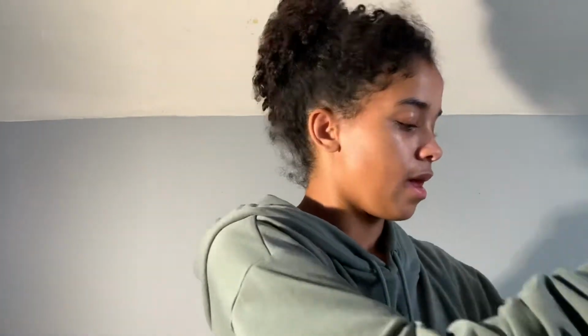Before we get to the foundation, I'm getting a little bit ahead of myself. I'm gonna use some brow gel. This is actually my girlfriend's brow gel. I just kind of cop it from her sometimes. It's the Revolution Tasty Avocado. I don't know where they put the avocado in there.